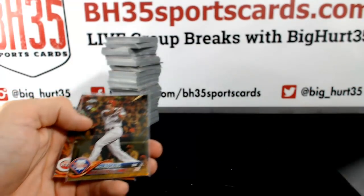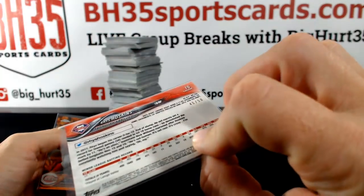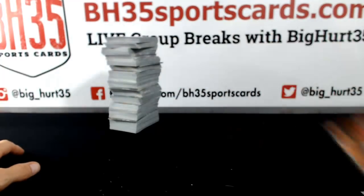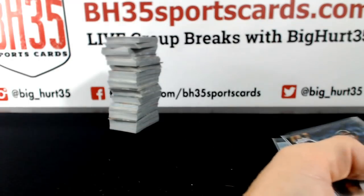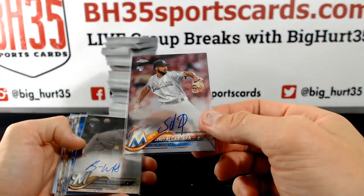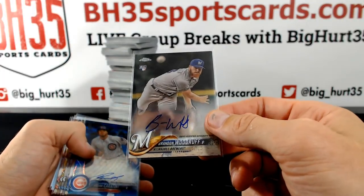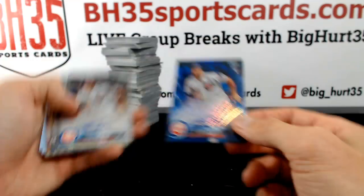Variation Bryce Harper, Gold Wave Rhys Hoskins, 45 out of 50, Orange Joey Votto, 23 out of 25, and your autographs: Chance Sisco, base auto for the Orioles, Sandy Alcantara, base auto for the Marlins, Brandon Woodruff, base auto for the Brewers, a couple Victor Caratinis, a base and a blue wave.